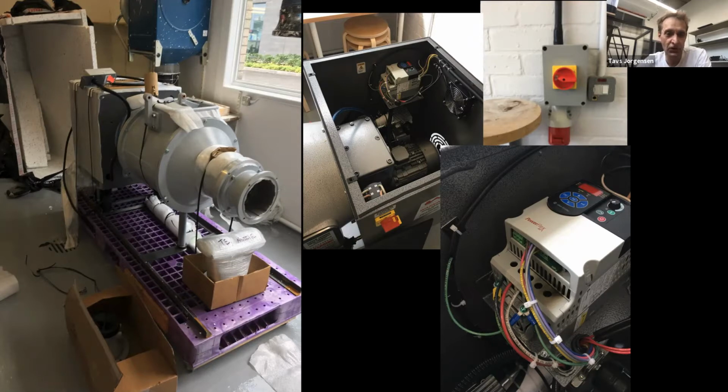The supplier or the importer, despite us querying them, didn't realize that not only is single phase different in the US from Europe, but also three phase is different. So it just went bang, and we were left with nothing.